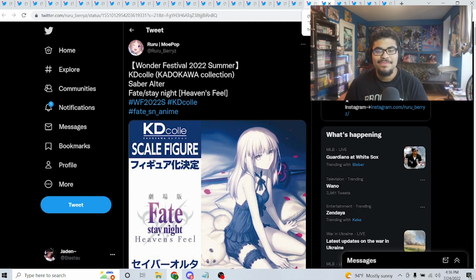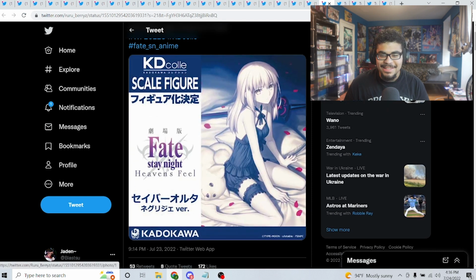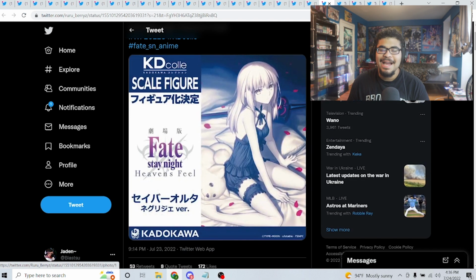from Fate Stay Night Heaven's Feel, the Karakawa collection. Oh my goodness, this pose. I love it. I love it. It's gonna be great. I'm all here for it. It just says scale figure. It doesn't say 1/7 or 1/8, but I know it's gonna be good.